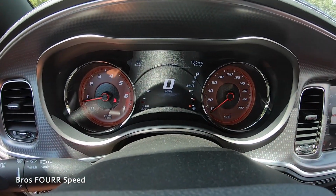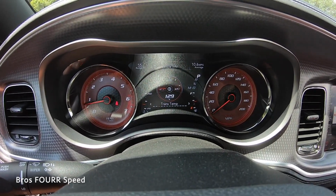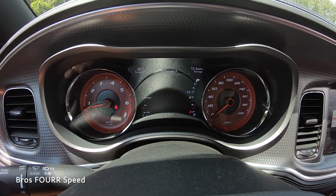But using all of those controls, as you can tell, the speedometer is currently shown. If I scroll down, you can go into vehicle information, look at TPMS, and a lot of engine vitals, just depending on what you'd like to see. You can quickly pull all of these up.